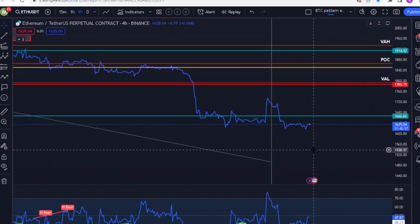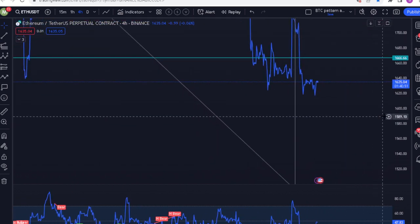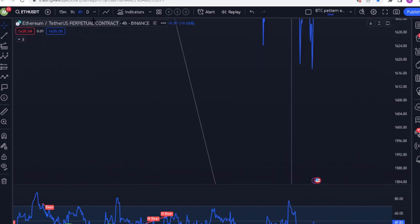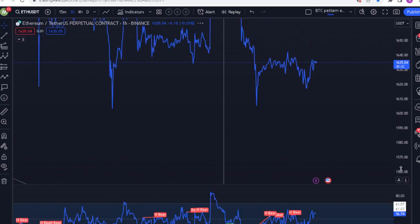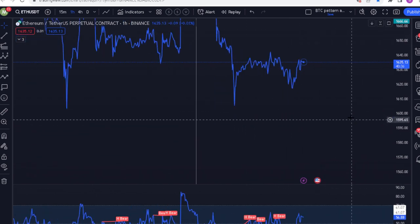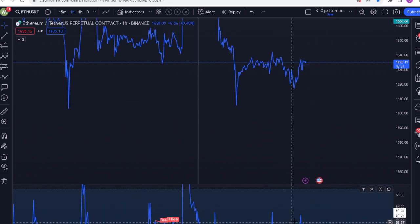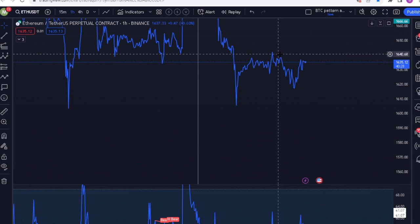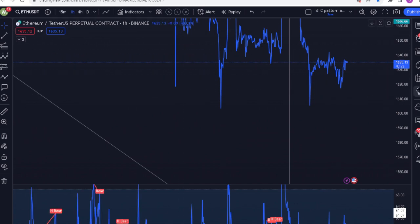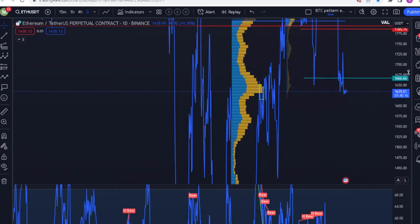On the 4 hourly, you could see some bullish div over here, slight lower lows, higher lows. On the 1 hour, we have it here, hidden bullish div, it gave us a push up. Now, the problem that Ethereum has, we have higher highs over here, and over here we have lower highs. So if it remains like this, that will be hidden bearish div, and that could push Ethereum even lower. But this is on the hourly, not on a higher time frame. On higher time frames, most of them are bearish.